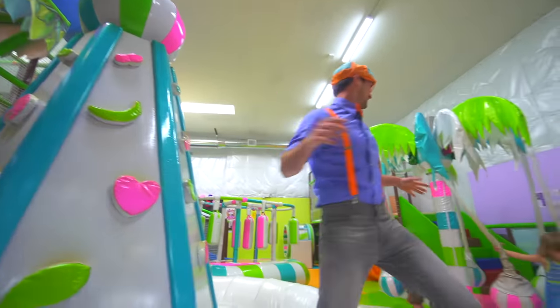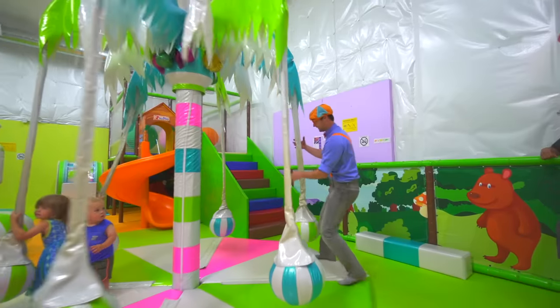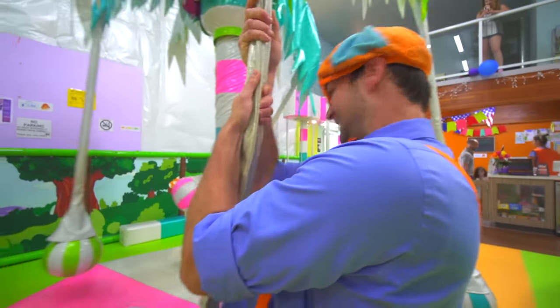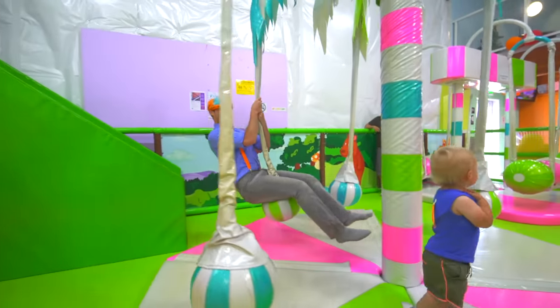So much fun. Woo! What are these? Look at this. You sit on these, and they're kind of like a swing. Whee!